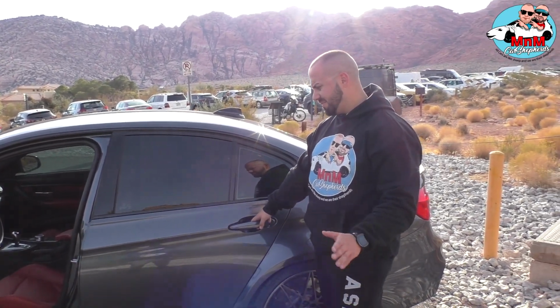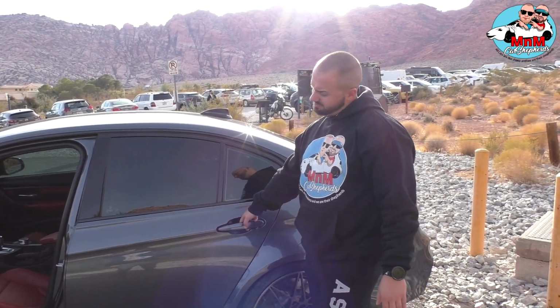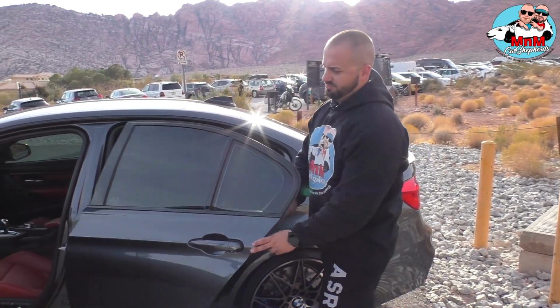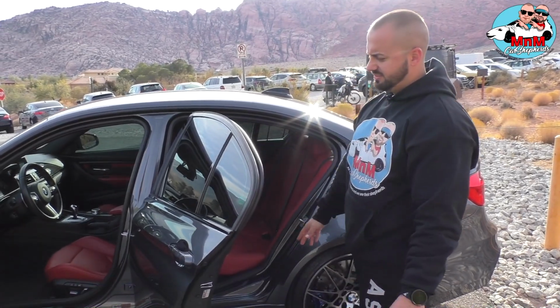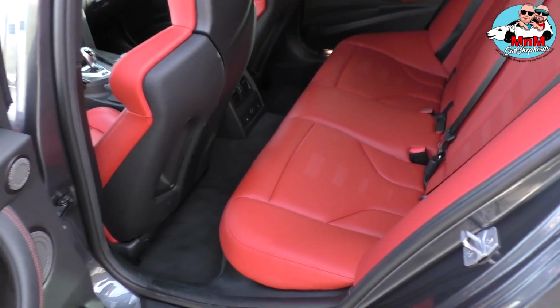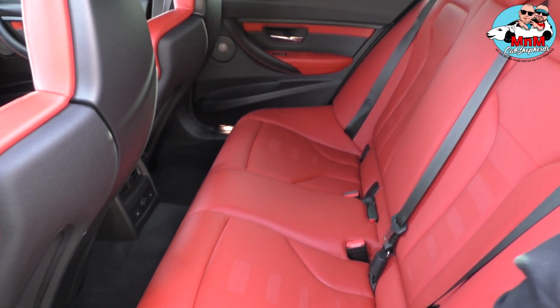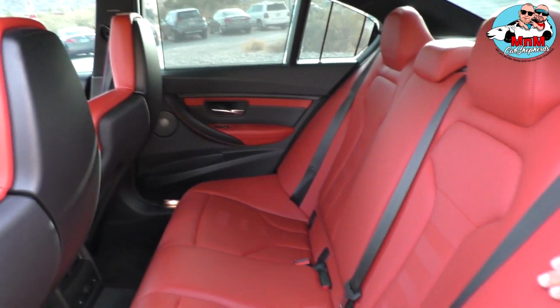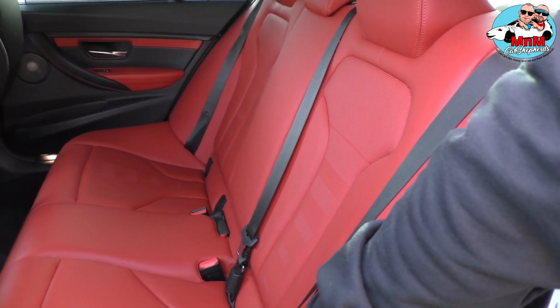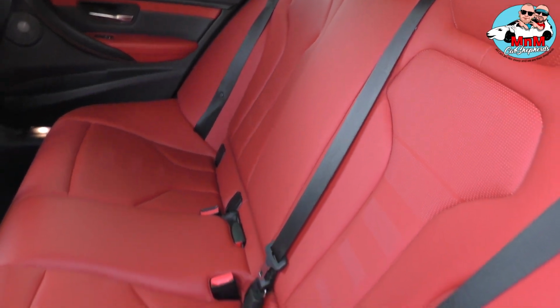Alright, now that we heard the crazy Dinan exhaust which this car has, I think it's one of the most amazing exhausts you can put on a BMW with engine specs like this. We're gonna go to the special interior that this car has. As you can see, it has the red leather interior. It's real leather, nothing fake. Here the feeling is amazing. It's soft and kind of hard at the same time.